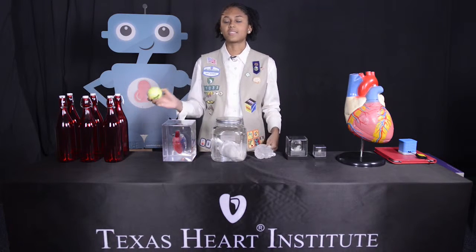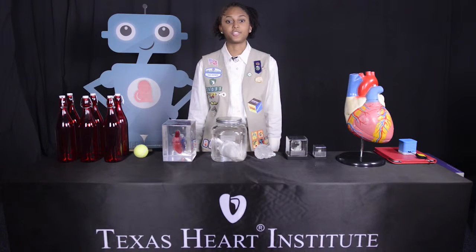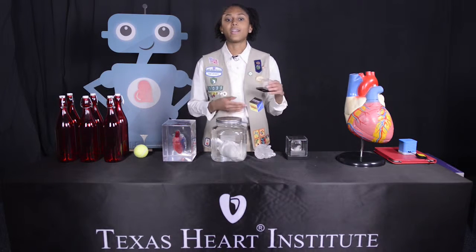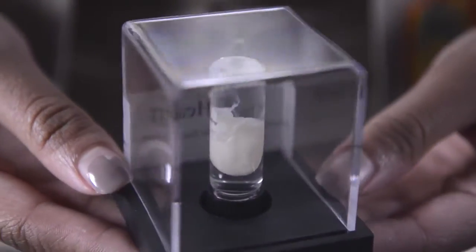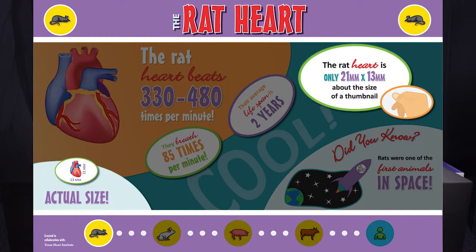Now, in this box, there are several hearts from different types of animals, and the first animal heart that I'm going to show you is a rat heart. Although a rat heart has four chambers, just like a human heart, it is a very, very small heart, exactly 21 millimeters in length and 13 millimeters wide, about the size of your thumbnail.